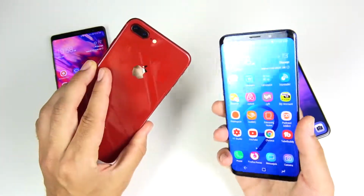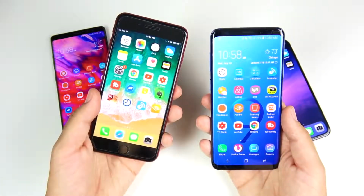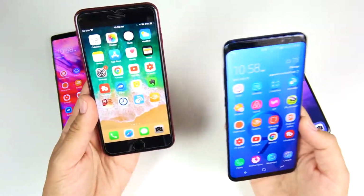So if hardware wasn't enough to make you decide to buy a Samsung or Apple going forward in the year of 2018, they got some new phones coming. It's going to be rather confusing. Stay tuned for my next part where we're going to discuss software between Apple and Samsung.